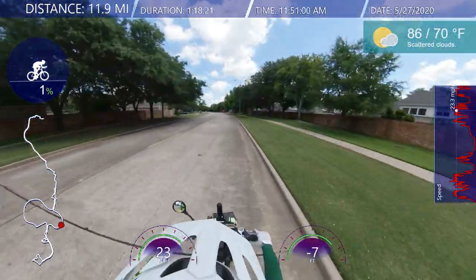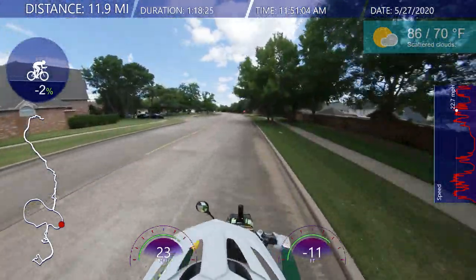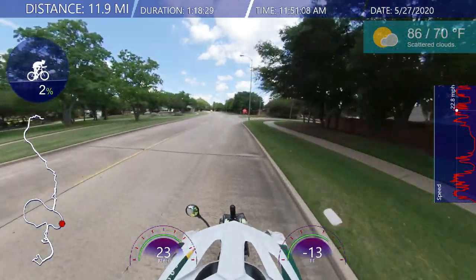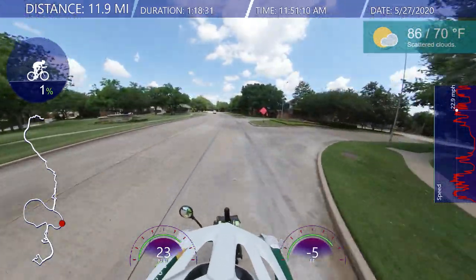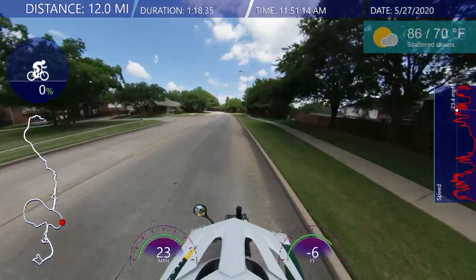And I don't usually bring a towel. I just ride home wet. By the time I get home, I'm mostly dry. Well, even in the pool, by the time I leave the pool, I'm mostly dry.